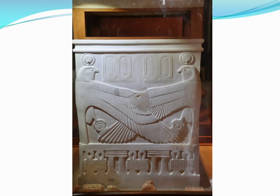Lastly, we could say that this is a very important piece to us today, as it gives us an example of canopic jars during the Amarna period.